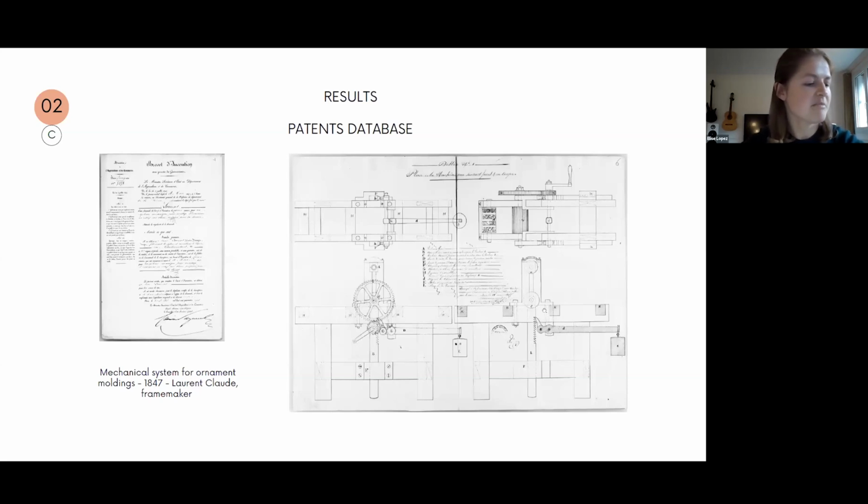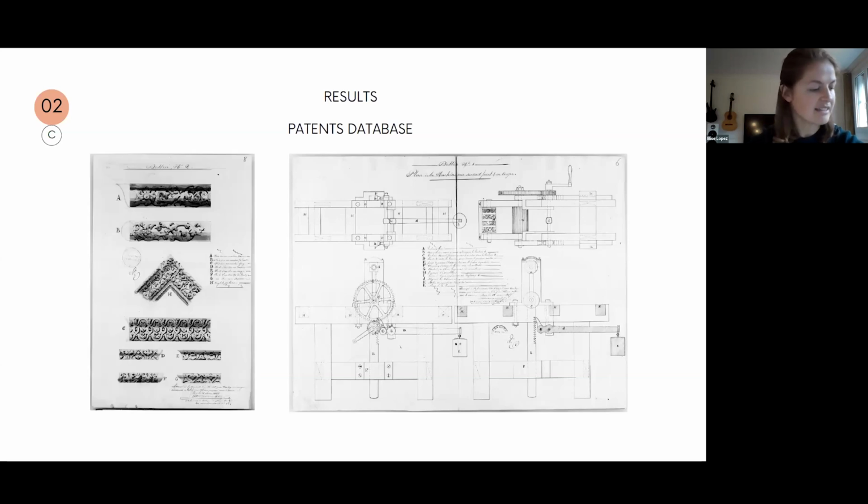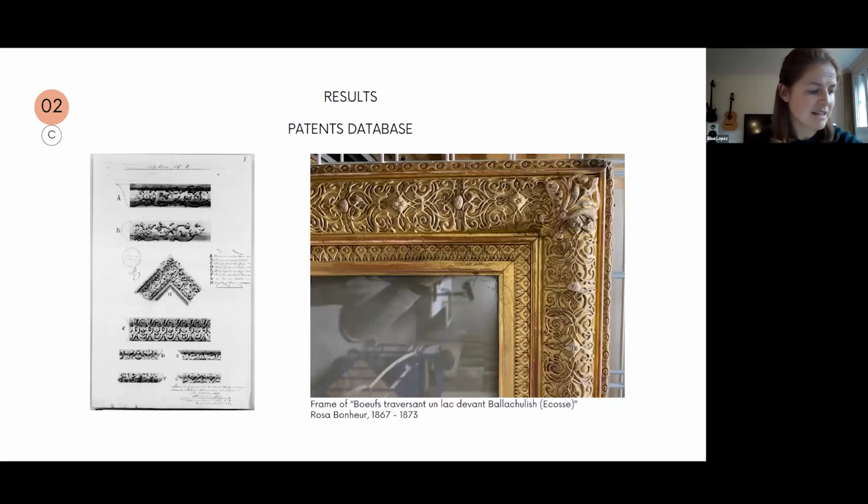As an example, here is a patent in which the author, a frame maker, describes a mechanical system for ornament frieze with a bench system with a wheel that prints ornaments on the paste. And here are the drawings made by the author to illustrate his creation. This drawing reminds me a lot of a frame from our collection around a huge pastel of Rosa Bonheur, where you can almost feel the paste of the arabesque melting into the gesso underneath. These arabesques are for me a reliable technical witness of this kind of molding, printing paste technique.